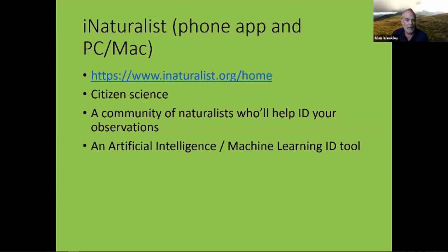When iNaturalist first introduced this artificial intelligence tool, I was really skeptical that it was going to work well for plants. I thought it might work well for robins and blue jays and mockingbirds, but surely it wasn't going to work well for buttercups and asters and so forth. But it's actually pretty amazingly good. It's a really cool tool to use and a really fun community to become a part of, joining iNaturalist.